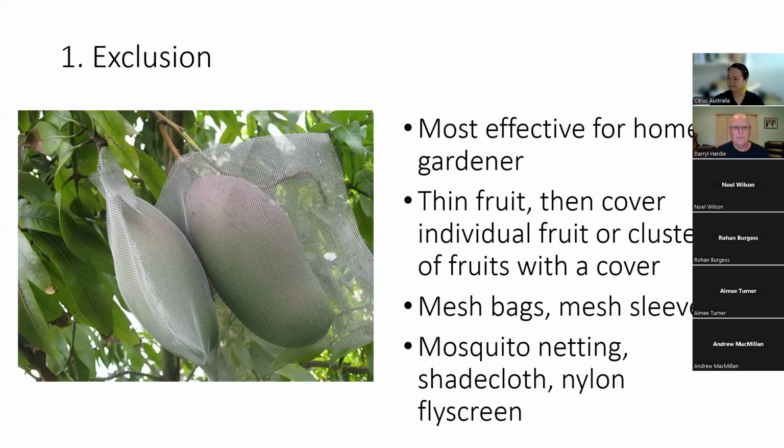Right, so exclusion, and a lot of people are using this for prize fruit. So if you've got a mango tree with only 50 mangoes in it, and the mango tree is not too big, or even if it is too big and you can't get to all the mangoes, you can get to 25 of the 50 mangoes, where you can bag them. There's lots of different things they use for bagging. Some are more effective than others. You can buy commercial bags, you can get commercial netting. I'll talk a little bit more about that shortly.